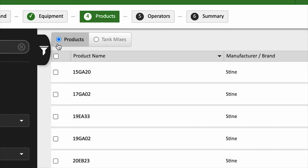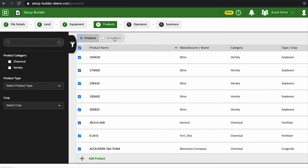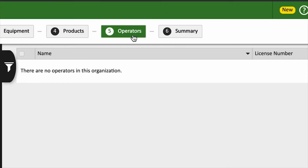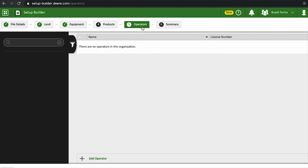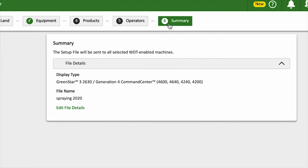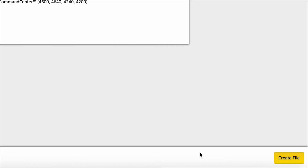Then we select the products that we want to send to the machine. In this case, I'm sending all pre and post-emerge tank mixes for both crops. We didn't include any operators. Again, there's no operators here, but if you do want to add an operator, there is an Add Operator button at the bottom of the screen. And then we can go to the summary and see what we're going to be sending to the machine. In the bottom right-hand corner, we're going to hit Create File.